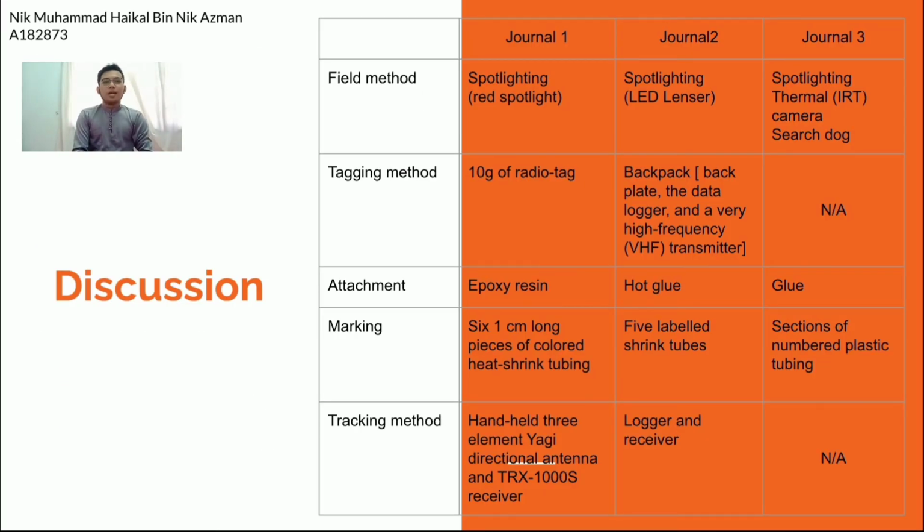Assalamualaikum, my name is Muhammad Haikal and I will proceed with our presentation on the discussion. For the first journal, the field method used is spotlighting, and Journal 2 also uses spotlighting to detect the hedgehog. For the tagging method, in Journal 1 the researchers used a 10 gram radio tag, while in Journal 2 they used a backpack comprising a backplate, the data logger, and a very high frequency transmitter. For the attachment, epoxy resin is used in Journal 1, and in the second journal, hot glue is used.